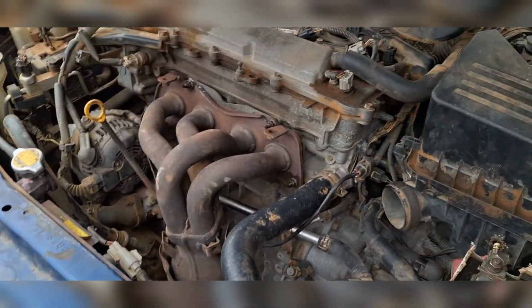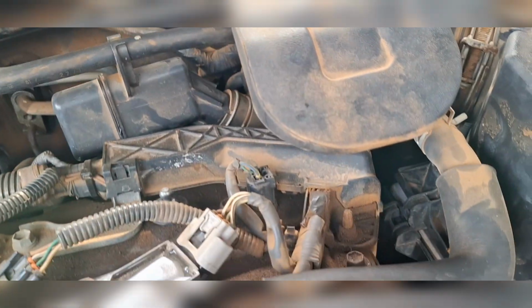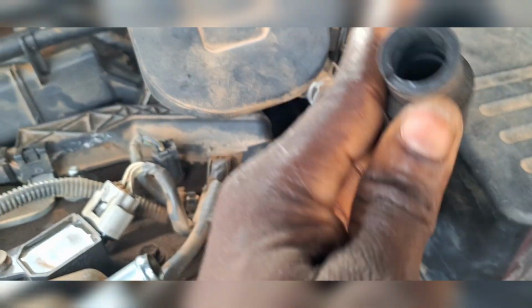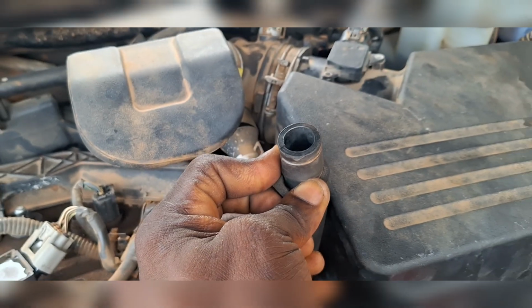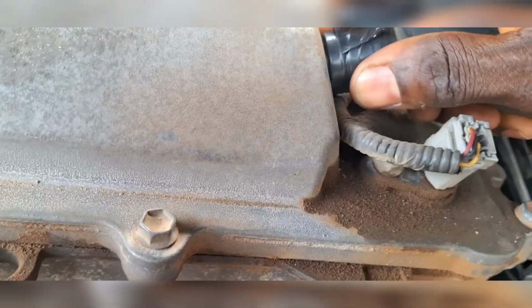All this looks fine, except for this one that has lost its clip. Okay, we have a broken hose here. I would have it taped up and see if we have improvement here. So I've had it taped up. I'm going to be inserting it in, and we'll see if we have an improvement with the airflow reading.